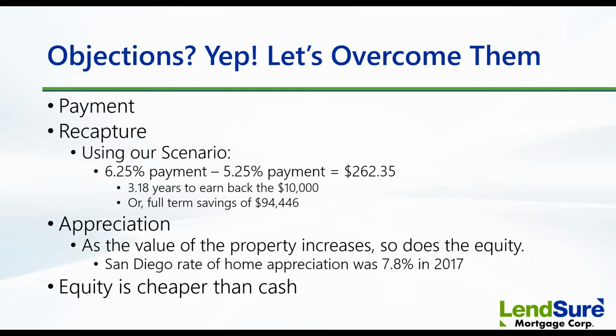But when we're looking at these loans, they're not always 3-year loans or less, right? Sometimes they're full 30-year term loans. What does that mean for your borrower? They have a full term savings of $94,000. It's almost $100,000 they make just for spending $10,000 in equity. So after 3.1 years in the loan, they've paid for the cost of doing this by recapture, and then they continue every month to receive a payment savings of $262 by making this decision.